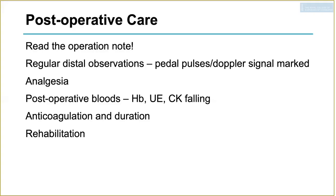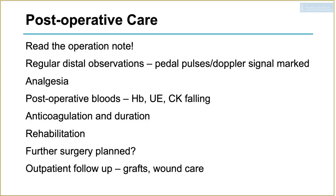Rehabilitation is very important. You might have done fasciotomies, you might have corrected the fasciotomies, but that's still going to take some rehabilitation. For the person who's had the amputation, of course, rehabilitation is a completely different kettle of fish. And of course, on the ward, you might be saying, well, there may still be some more surgery that is needed. So don't start the warfarin just yet, or whatever the decision might be.